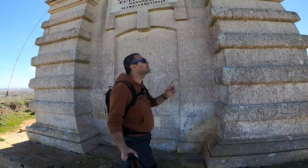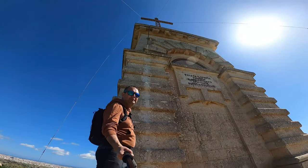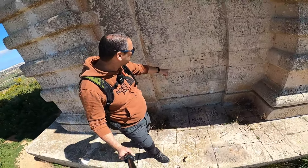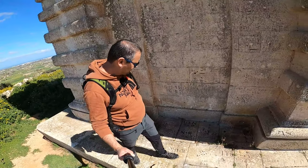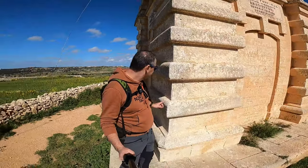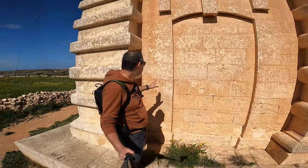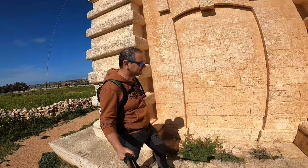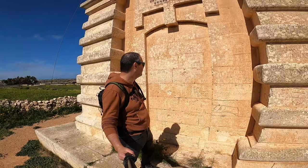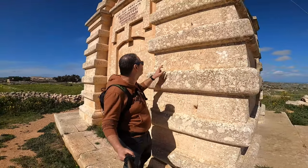The original cross was done in 1903 and it was replaced with a replica in 1963. Look from here, even the sun is shining. How many inscriptions we have here? 93. There seems to have been another door here. It's amazing, look, all the wall is full. It's not ideal to do these inscriptions, especially the ones which were done recently, but if there are older ones, which makes sense. But that would be vandalism, coming here and putting your name and date on the wall.